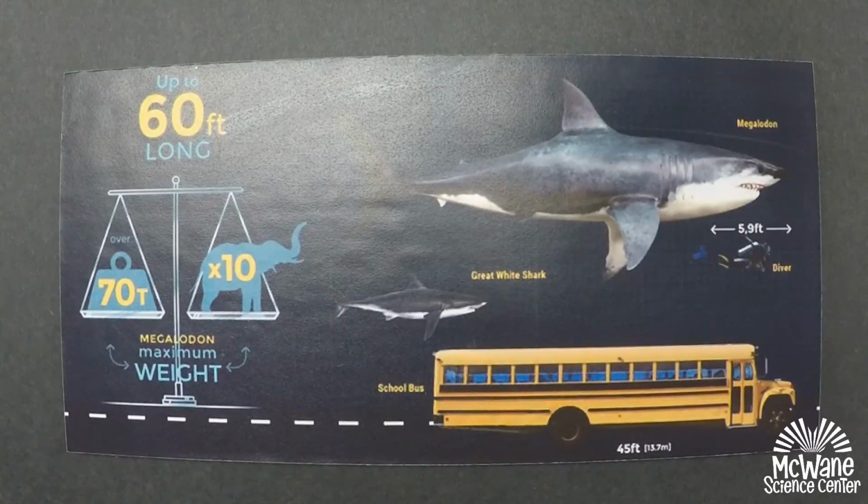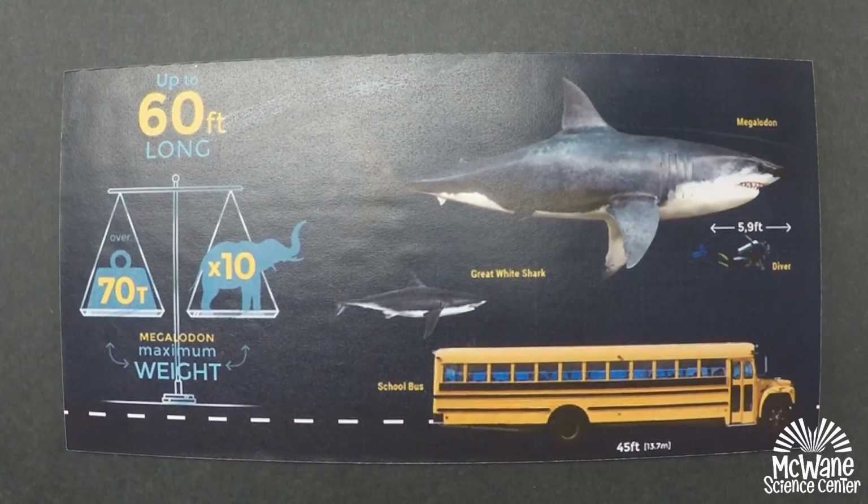If you look at a great white shark, right here, great white sharks, the largest predatory shark living in the oceans today, max out at around 20 feet. Megalodon, 3 times as long. Largest shark living today, whale sharks, they max out around 40 feet. So Megalodon was still about a third longer than even the largest shark living today. Megalodons were huge. They actually were whale eaters.